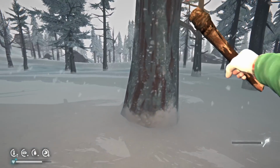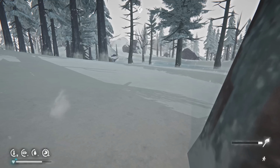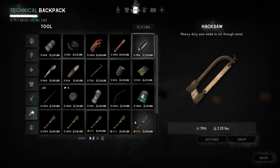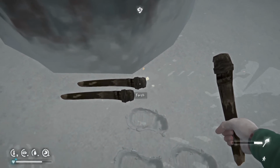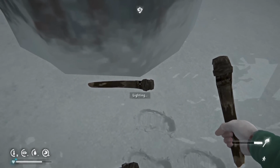Alright. Let's get behind this tree and sort ourselves out a little bit. I'm gonna drop that. I'll use a 15% torch, I guess, for what it's... no, I won't. Oh, which one was it? Oh my gosh. Can't believe I just did that to myself.